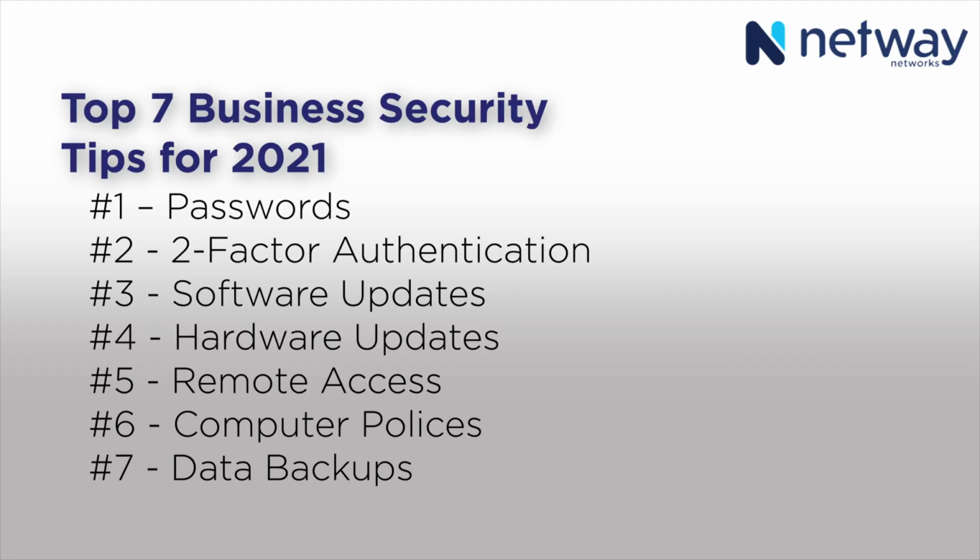These top tips are considered common practice to enforce the most basic levels of security, and ones you can act on quickly.